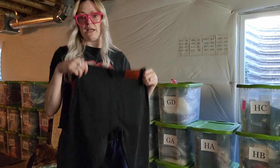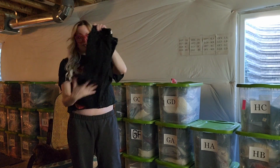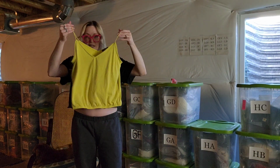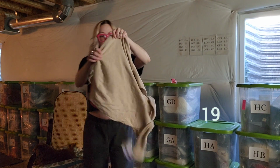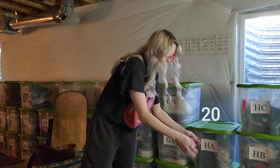The two reasons I am sending these to ThredUp: they are skinny and they are a size 24. And for the life of me, I have such a hard time selling small size jeans, so ThredUp can sell them for me. This is an Express tank top. Plato's passed on that. Plato's also passed on this Madewell turtleneck, likely because it might be a little bit outside of the two-year window.